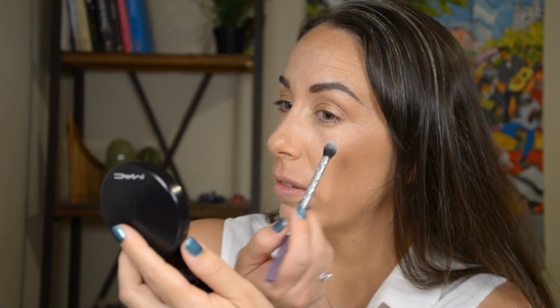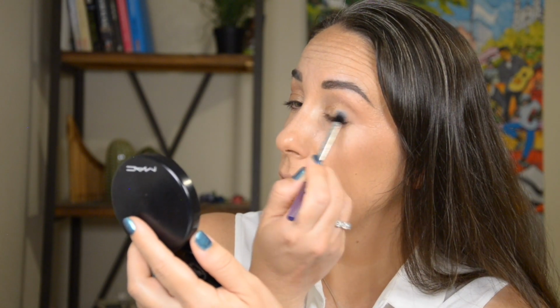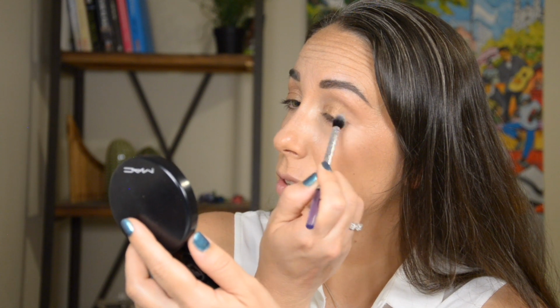To add a little, and just a little definition to the outer crease, I'm using the same Natasha Denona bronzer. And notice that I use only big and fluffy brushes in this area. No accuracy whatsoever.